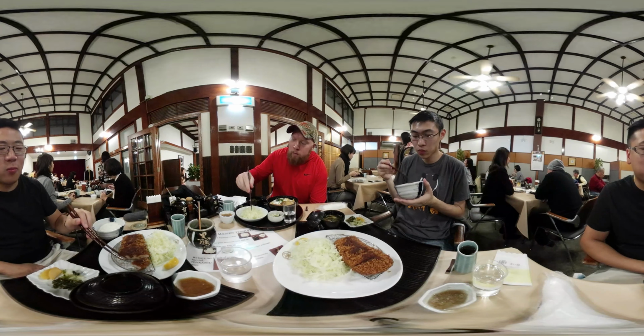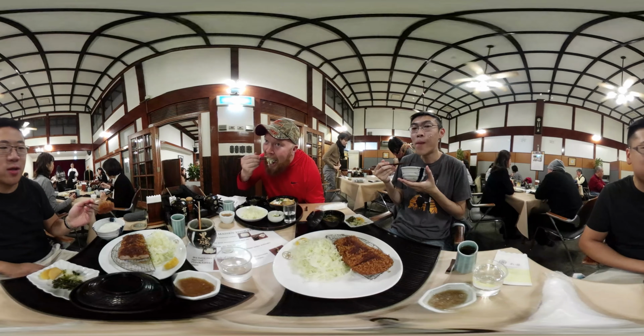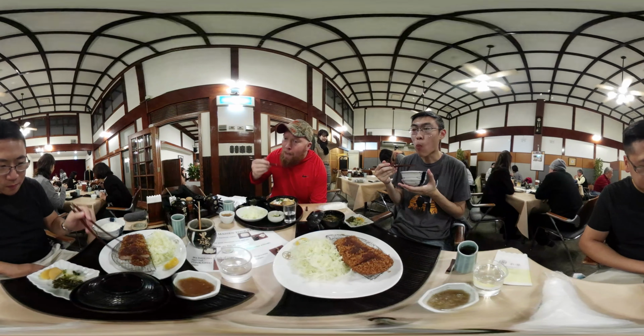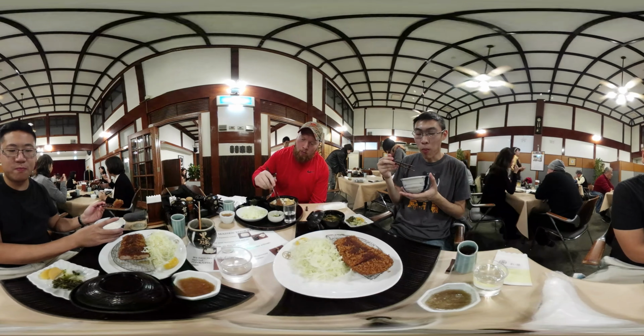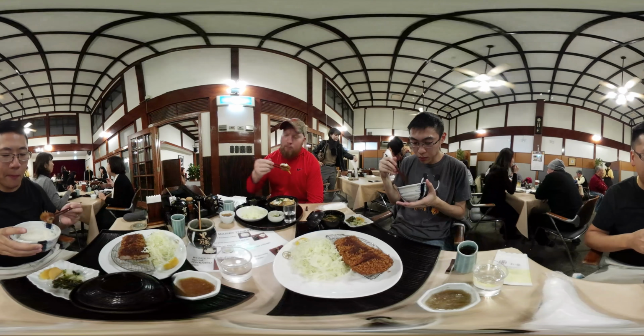The cabbage breaks up the pork really nice. Because I can see how if you eat too much of this at once, it can get really heavy. And the lightness of this cabbage just complements the pork really well. But really this pork is the star of the show. Really tender, really nice crispy on the outside.